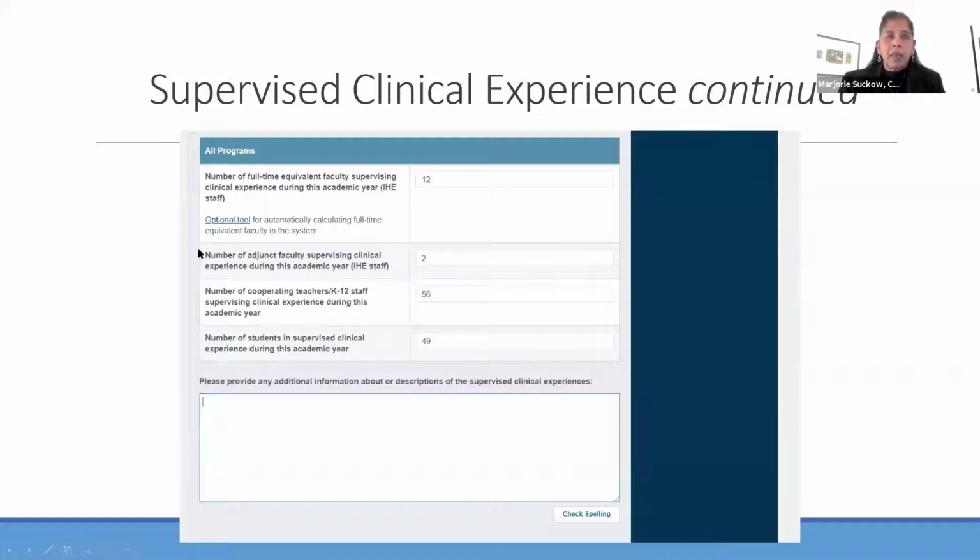Other 3 questions are very straightforward. You don't have to do any calculation. Number of faculty supervising clinical experience, number of cooperating teachers supervising clinical experience, and number of students in supervised clinical experience. And you can put some additional information about the supervised clinical experience. Whenever you see a text box, either you can type directly into the text box or you can copy and paste. Regardless, I will always run the spell check.